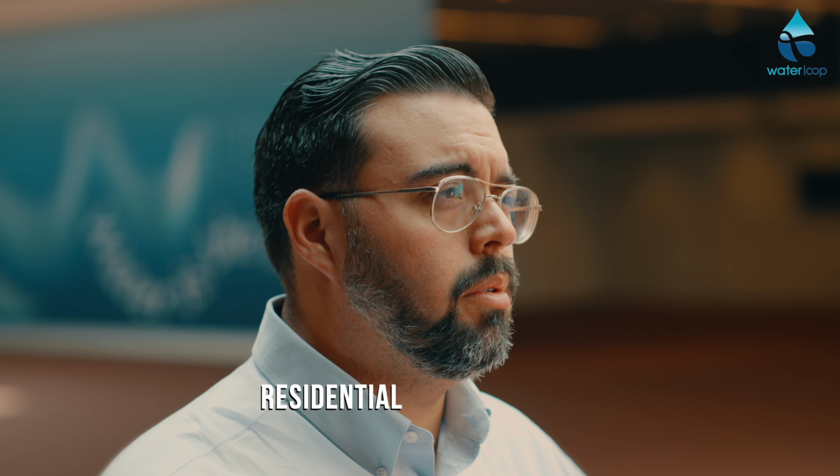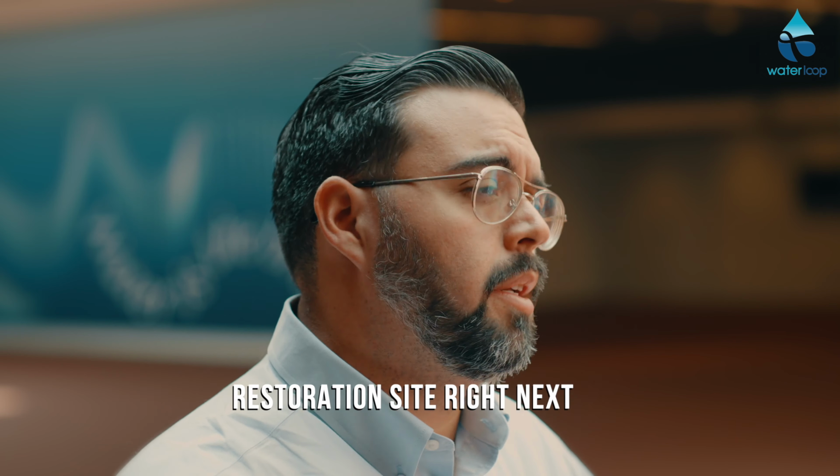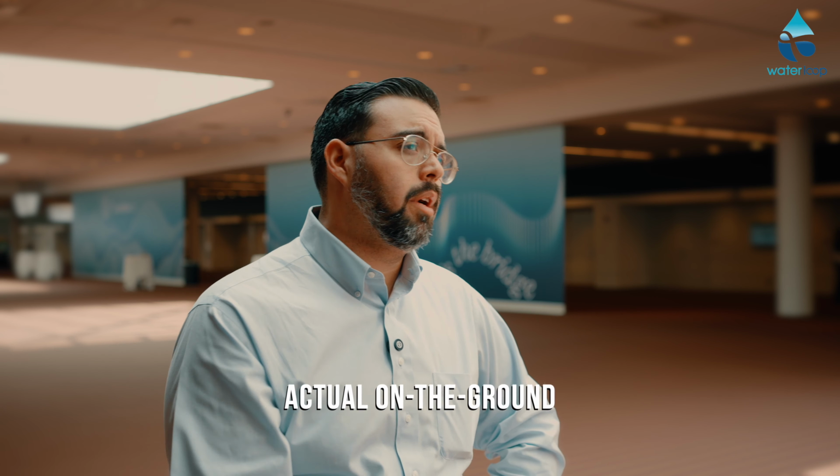So we have integrated the oldest residential neighborhood in Laredo. It's called El Azteca, and it's been around since the 1870s. This neighborhood is directly adjacent to this restoration site, right next to the banks of the river. And we have integrated community residents and people with lived experiences as part of the actual on-the-ground restoration work.